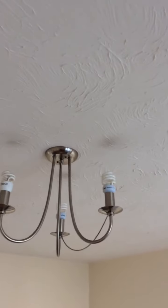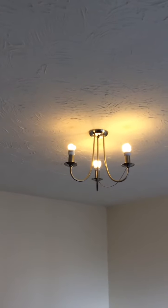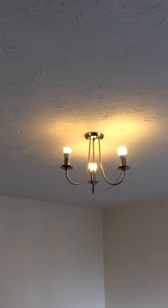Okay, so we have ceiling, which is white, clean, with no stains, no cobwebs. Now when you get around the light fittings you can see 3 marks just above where the light bulbs are, and that's it. No other stains, no leaks, good condition. So all light bulbs working and present with no dust or damage around the light fitting.